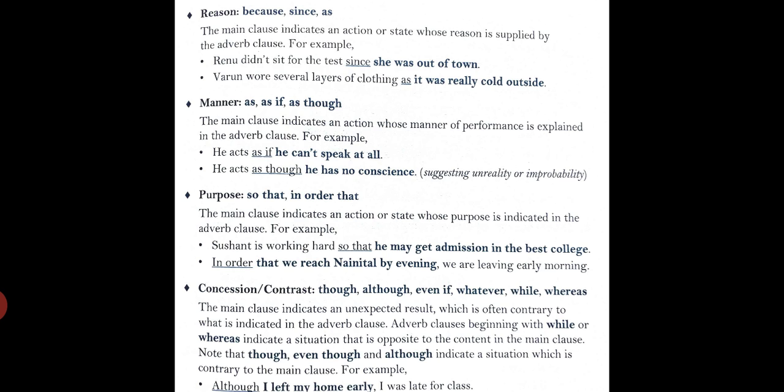So next is concession and contrast: though, although, even if, whatever, while, and whereas. Please see, children, the main clause indicates an unexpected result. Unexpected result means something that you have not imagined. It was unexpected, which is often contrary to what is indicated in the adverb clause.